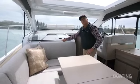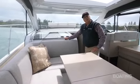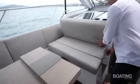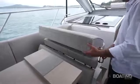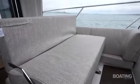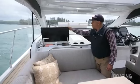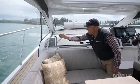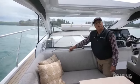This L-shaped settee is quite comfortable. It's also quite clever because this forward part of it actually reverses so that you can face forward when you're underway. On a longer journey, that might be the choice that you take rather than sitting with your back to the bow. Useful little chart locker here. We've also got a light there for that, and it's also got a USB charger in it as well.